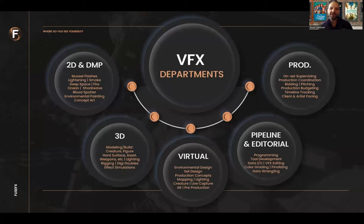So moving forward here, we have several breakdowns of how our company is structured. We have 2D and DMP, 3D, virtual, pipeline, editorial, and production. By the way, feel free to use the chat if you have any questions. The team's on standby to answer any of those questions in our chat as well. So feel free to ask away, and we can also address it at the end.